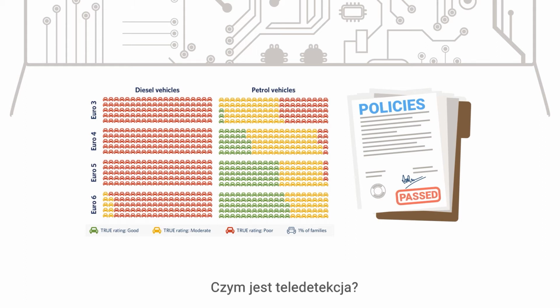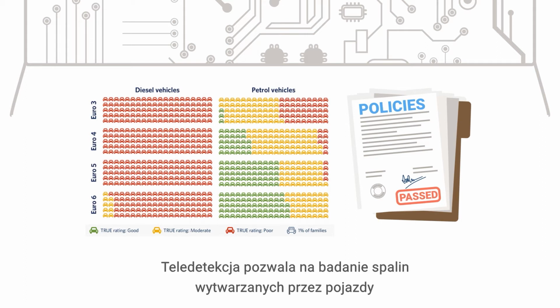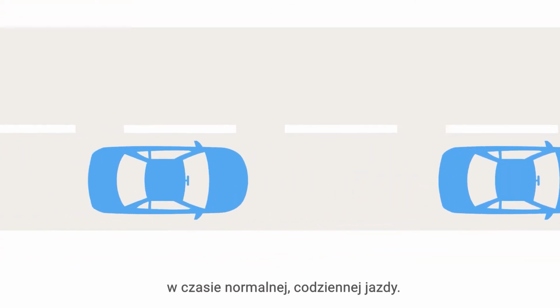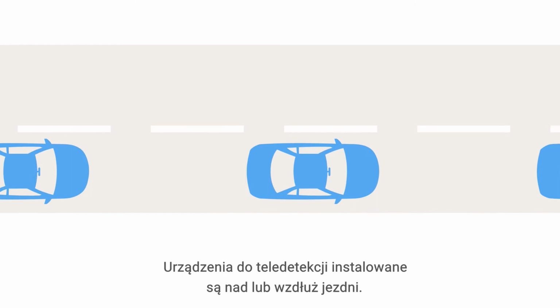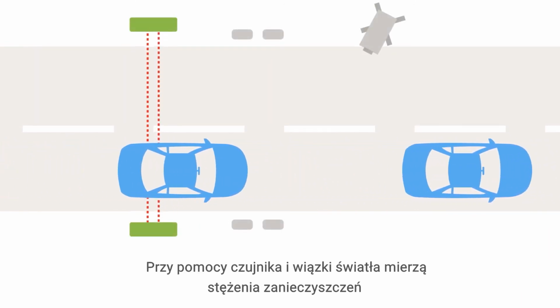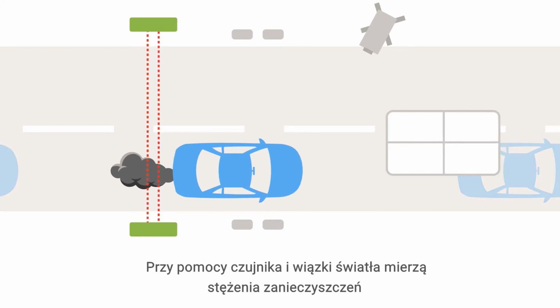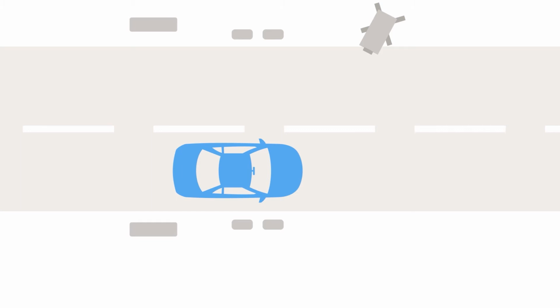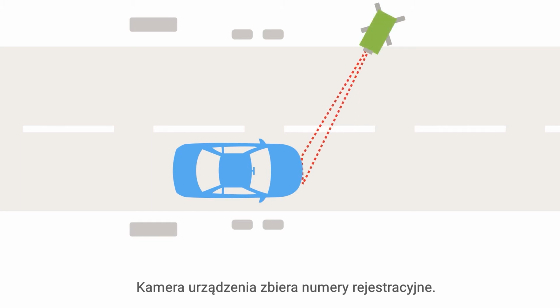So what exactly is remote sensing? Remote sensing measures exhaust emissions from vehicles in normal, everyday driving. The equipment can be set up above or alongside a roadway. Using a sensor and light beam, it measures pollutant concentrations in the exhaust plume as a vehicle passes. A camera records the license plate.